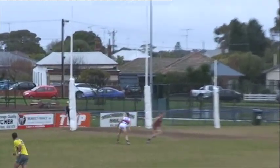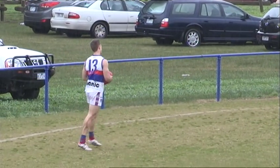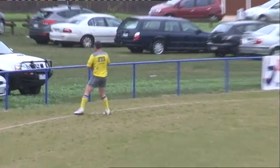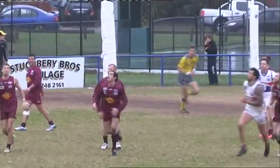Wood with the over the back. He was there, and can he keep it in? No, he can't. I think the goal umpire. Oh no, the boundary umpire was pretty close too. I was going to say the goal umpire was too far away to call it, so it was a good call, boundary. Good boy. The boundary throw in left forward pocket for Bellpost Hill.